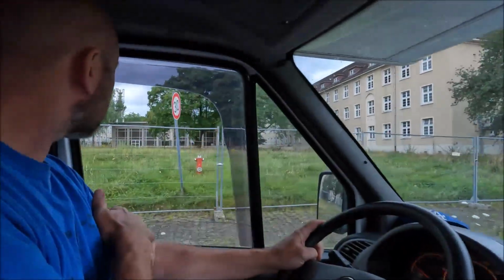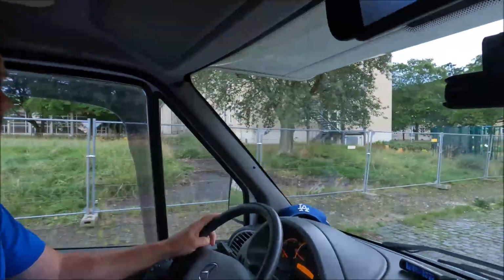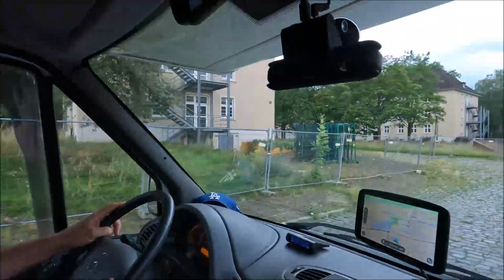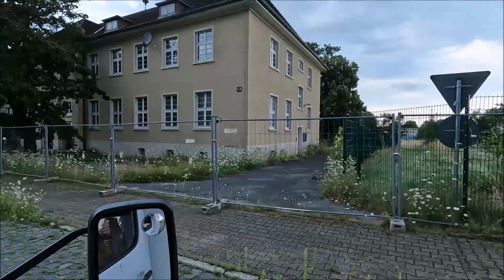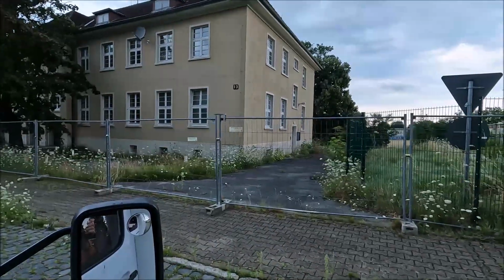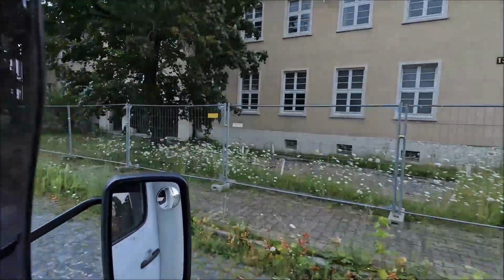That was the cookhouse there, Wendy. And these are more battery blocks. 170 battery. Gerald Franks used to work in there and sell rolls from there. That was a little business they had.